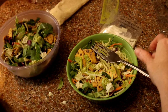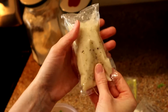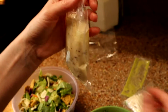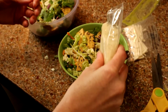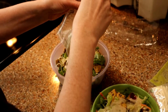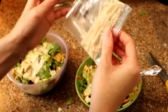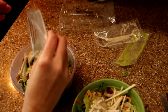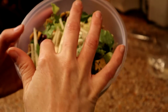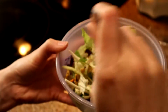Okay, and then I'll do this first. So this is the ranch. It doesn't look very much like ranch. It actually looks like Caesar dressing. It's ranch, right? Yeah, vegan ranch. It smells pretty good though. Looks like it's separating. So there's that, a little bit more on this one, and then the cheese that you rarely get. So that's kind of what it looks like. There's the avocado, the chips. Just mix it in. Alright, we'll give this a taste and see what we think.